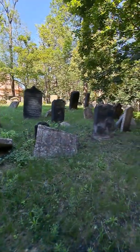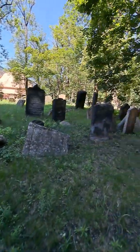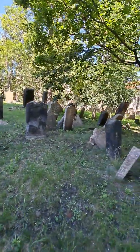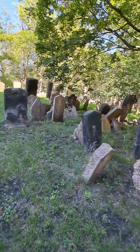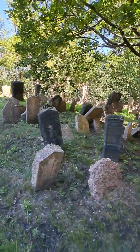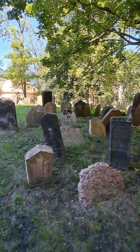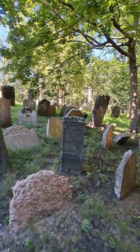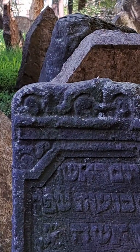Because these gravestones are so old, it's very difficult to read them. You'll notice the darker stones are older because they were made from sandstone, which was in the 14th and 15th century, and then the lighter ones are made from marble, which were from the 16th century on. The Hebrew is difficult to see.